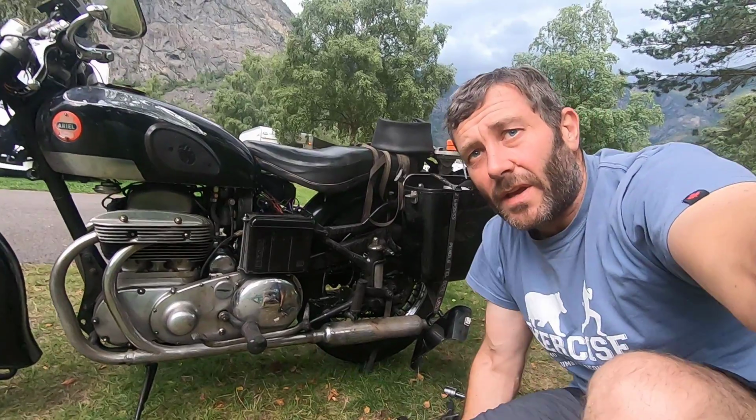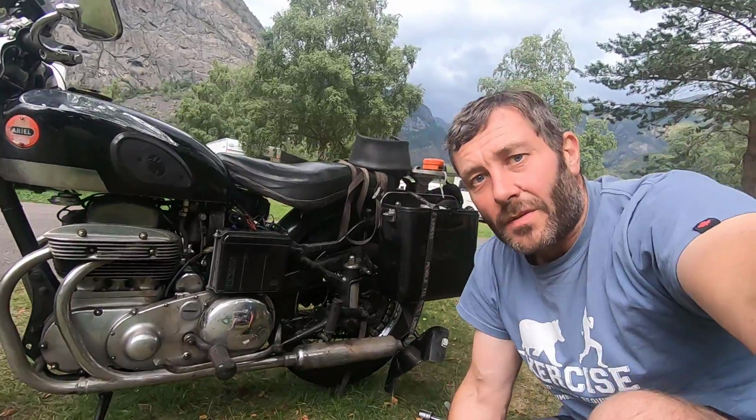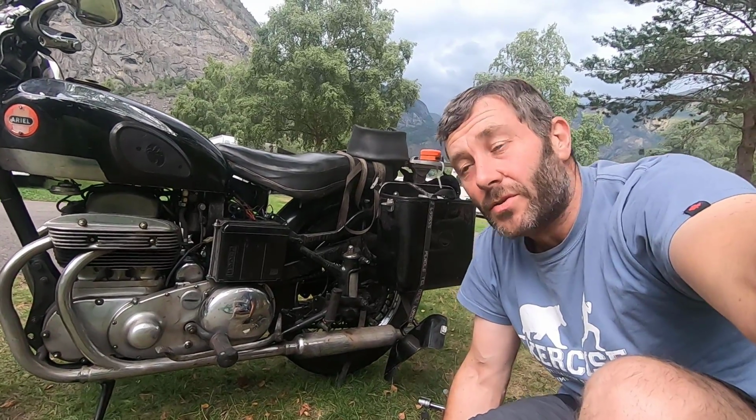I knew it was tight. I could feel it when I was riding along, you know. You can feel the bike dunk, dunk, dunk, dunk. And the speed it was doing, it was definitely a rear chain sort of speed.